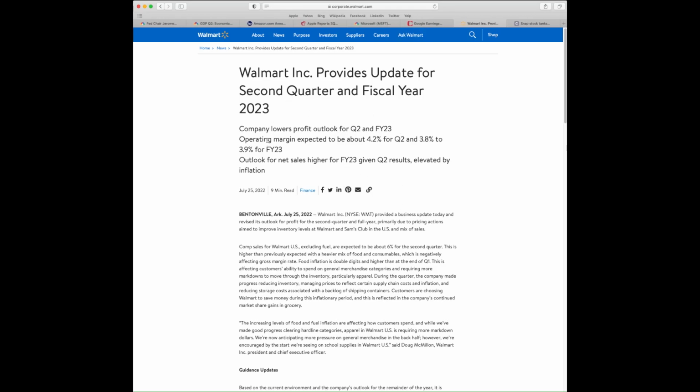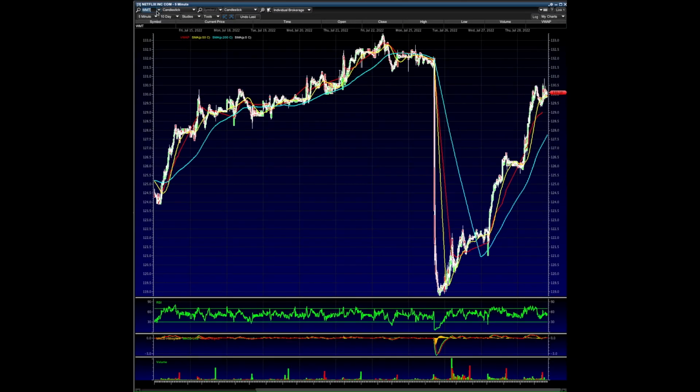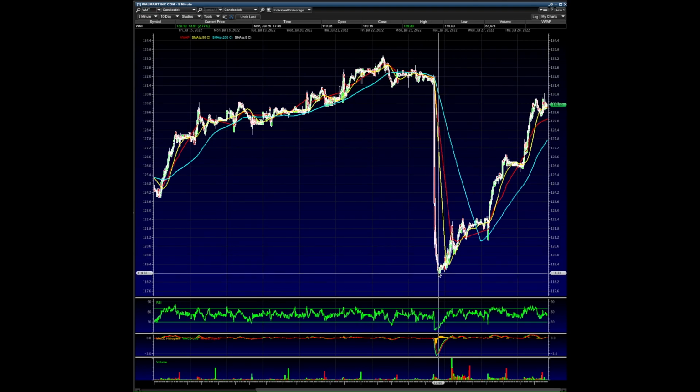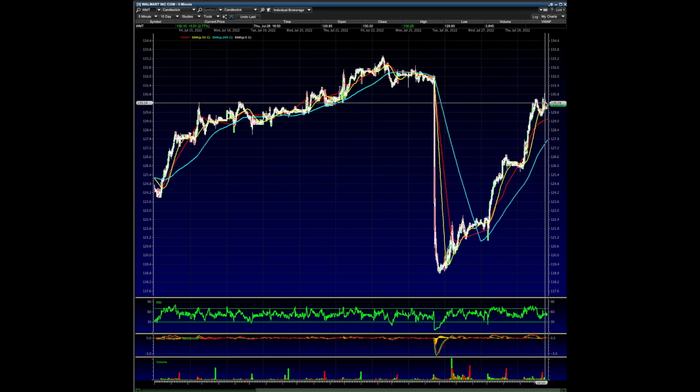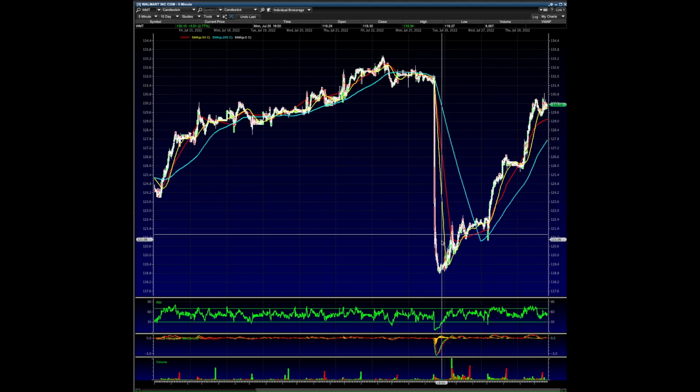Walmart came out and is doing what these other tech companies are going to do on these next earnings after dropping these bullshit guidances they're dropping right now. They lowered their profit outlook for quarter two. And let's see what happened to Walmart, which we all know how big of a market cap they have. It drops from 132 to 118 and then rallies back to 130.